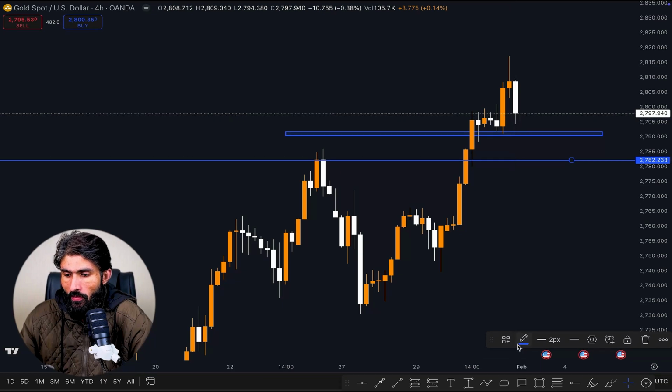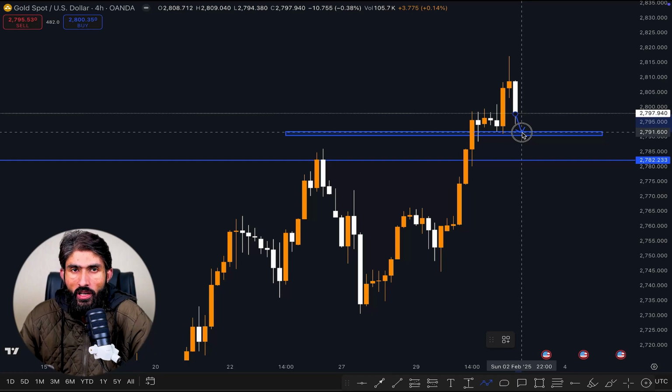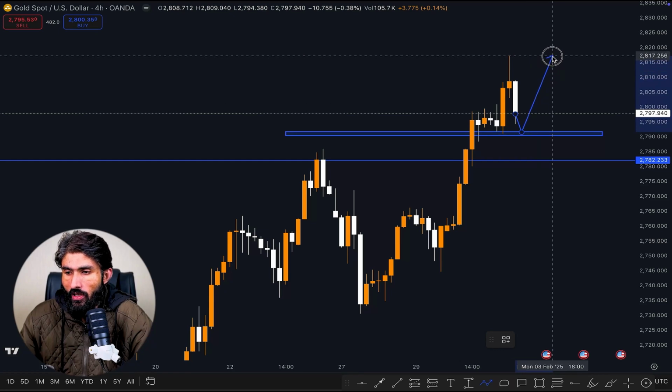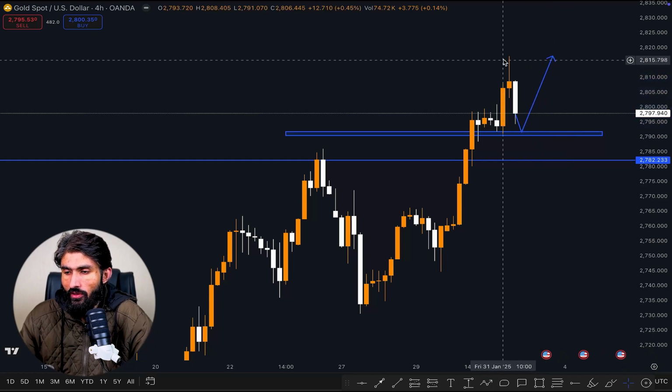I just want price to come down further, even retest this 27.90, 27.92 area, then I would look for a buy option, and this would be a very good area to do so. The first target would be 28.10. It would be easily 200 pips if we get a good move here, and then we can target the all-time high this week as well, 28.20.